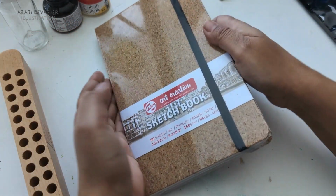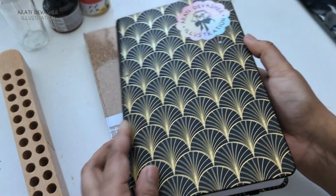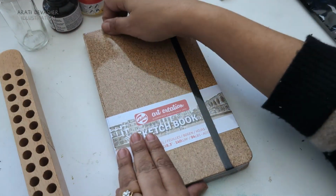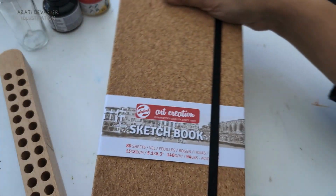Next, I got the cork version of the Art Creation Sketchbook. I do have the Art Deco version with the white paper, and I do like this. So I thought I'd pick up the cork version just because it has a plainer cover. Now let me quickly open this and show you the insides.